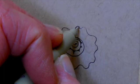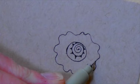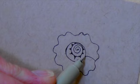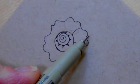And then we're going to divide our petals up into sections. And I'm going to do that by finding where there's an arc or a dip. And I'm going to begin here and draw a curved line to the center. And the reason, here's another one. I'll turn it so you can see. Here's the dip. So it's like the top of the hill. So you see how that's created kind of one petal with a double.